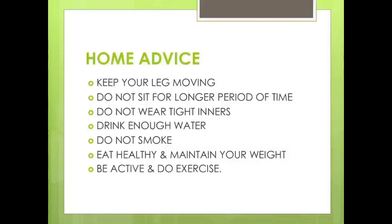And lastly, I will give some home advice to keep you healthy, prevent the disease and also reduce the risk of developing the disease. You can take a note of it.